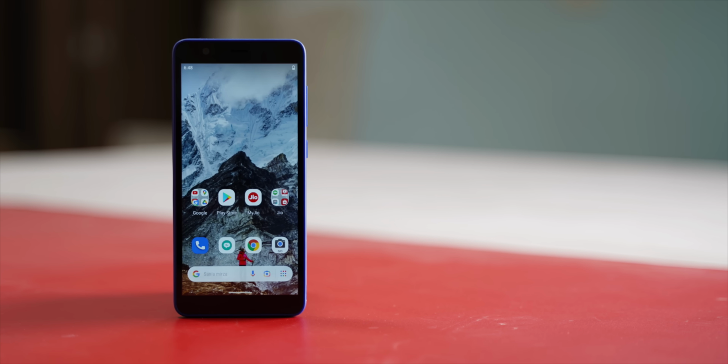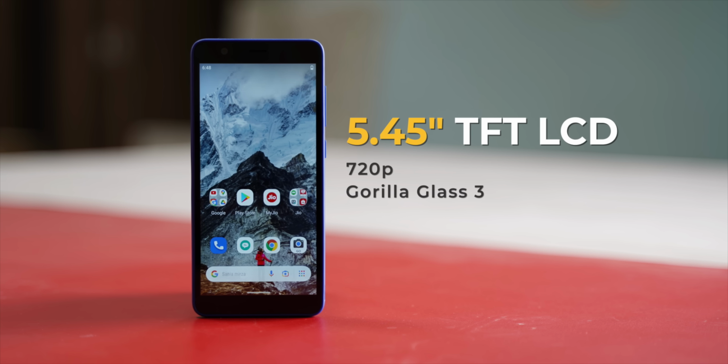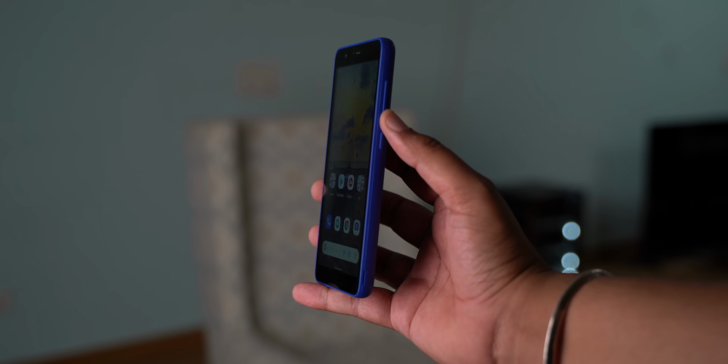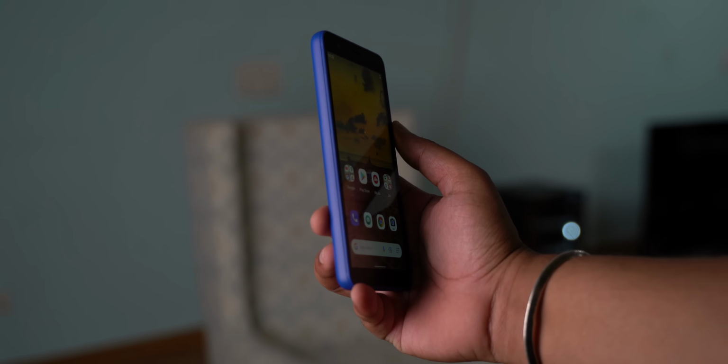Coming to the front, this is how the front of the JioPhone NEXT looks, and you get these big bezels. The display is a 720p panel with Gorilla Glass 3, and it is an okay display. It's very reflective, you can't see anything from angles, and it's not very bright, but the colors seem fine. To give you a better idea, this is the display at max brightness, and yeah, this is not a great display, but I think it's okay for an entry-level smartphone.